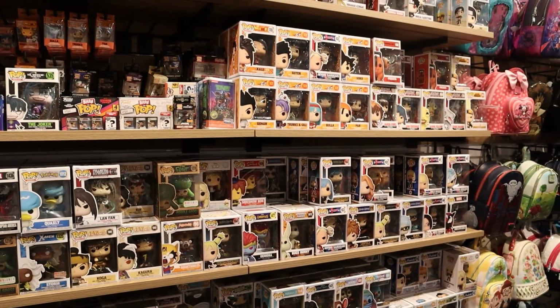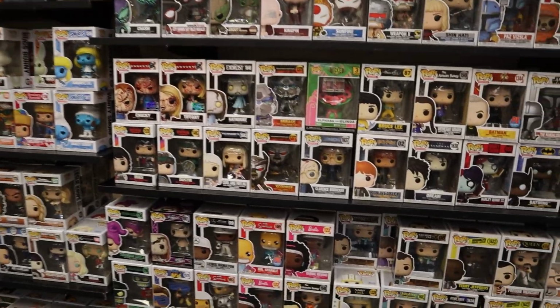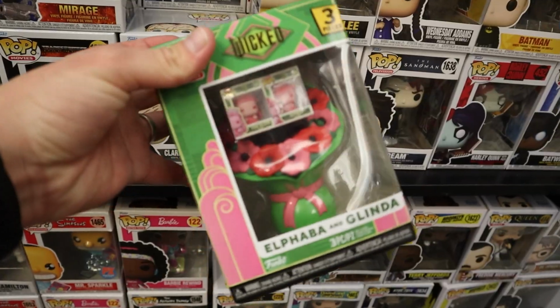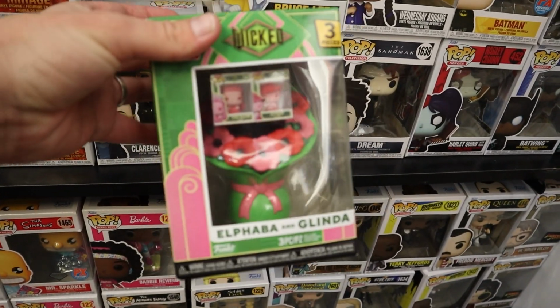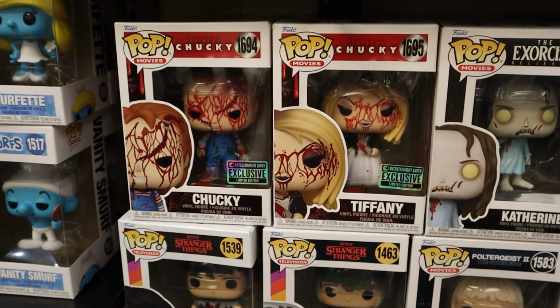FYE, guys, I don't actually go to the store very often because there's not one close to me, so whenever I'm in this mall, I definitely want to visit it. I did find this Biddy Pop, like, kind of Valentine's Day pop or whatever, guys, from Wicked. Thought that was kind of an interesting concept for sure.